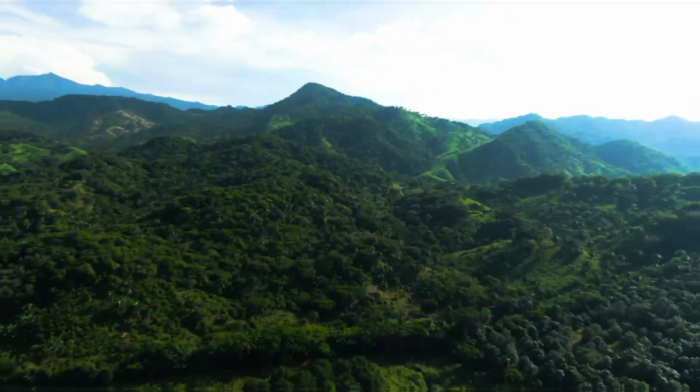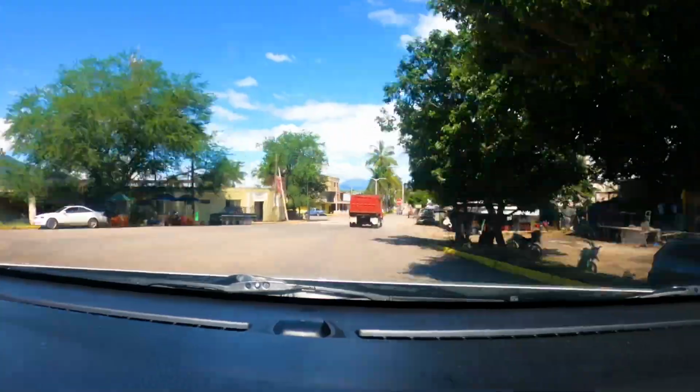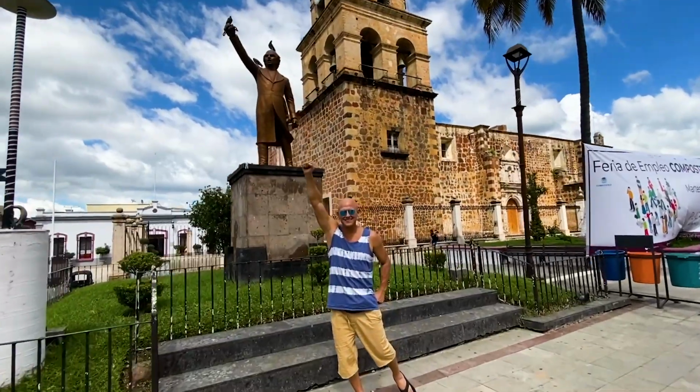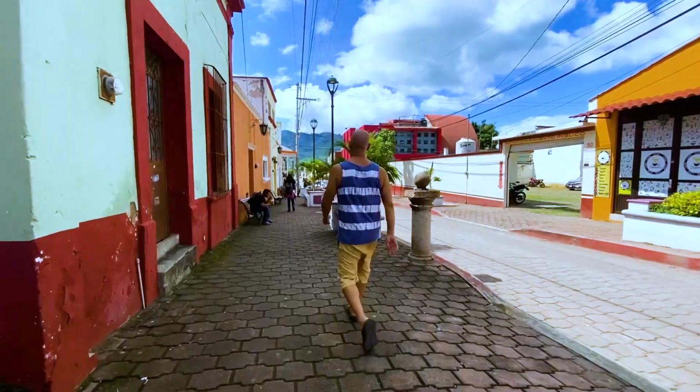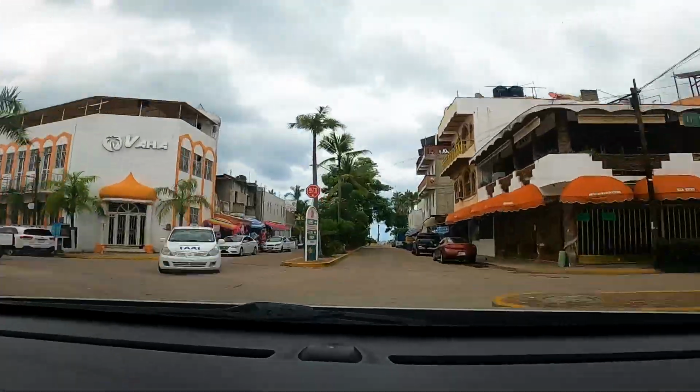The closer we got to the state of Nayarit, the more green and lush and beautiful it became. We made a stop in Compostela. This is one of the more traditional towns that was once the agricultural center of the region and is now the capital. As we continued south, we made a stop in Rincón de Guayabitos.